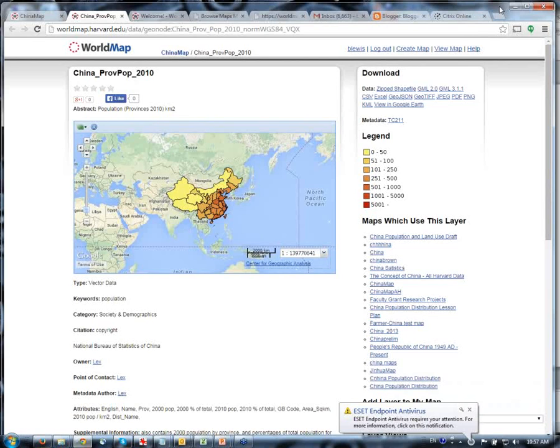But please correct me if I'm wrong. If anybody on the line is knowledgeable about this and can correct me, please do. I'm not trying to sell WorldMap at the expense of ArcGIS Online. I do know that a lot of people here at Harvard try ArcGIS Online because they've heard about it, and then they end up using WorldMap because they're able to get their data in and out of it.